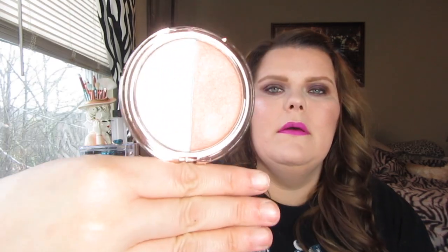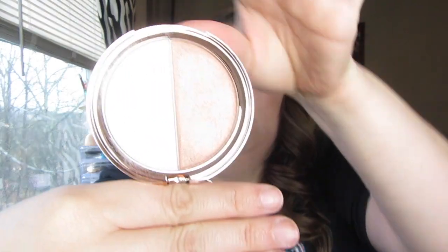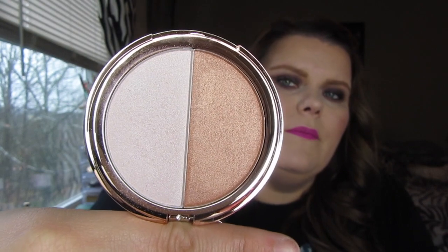Also from the drugstore, and this was also in a haul, is my e.l.f. and Heart collaboration. This is the highlighter in Coffee and Cream, and this shade here, the cream color, is what I'm wearing today. I'm hoping I don't have to point that out, and that it's showing up, because it is beautiful, and I've been wearing this a lot. I have a lot of highlighters, but I've just been reaching for this one because it is so beautiful.